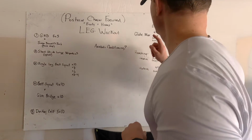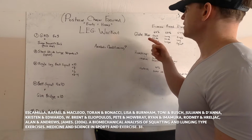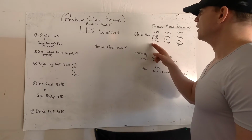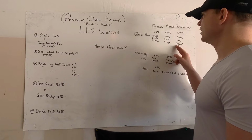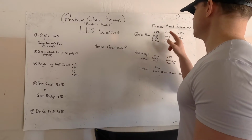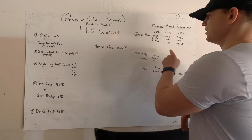So, based on EMG studies, exercises that maximally stimulate the glute max, this is at a 12 rep max weight, was the short stride lunge, the long stride lunge, and then the single leg squat. And this is the percentage, the standard mean of activation, so 64, 62, and 57. So we're gonna be doing some of these exercises for that reason.